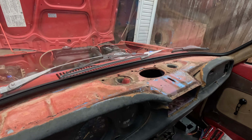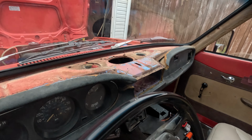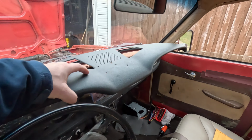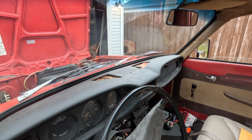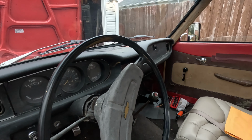So all of that has been removed by the previous owner, or the owner before him, or before him, however many before hims there can be. And they replaced it. Just kind of, let's forget we saw that cover for the dash. So I'm going to clean all this up. This will be, again, in other videos.